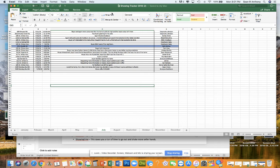Showing tracker: if you don't have Showing Time available in your area, utilize this. We're going to talk about Showing Time later because I know a lot of people that use it, and I know how to use it very well. It just doesn't link with our MLS, so it sucks. Okay, let's get out of the showing tracker.